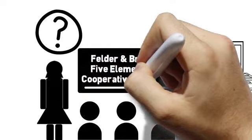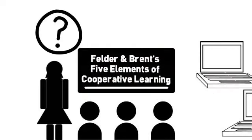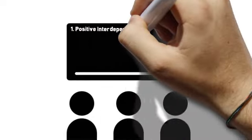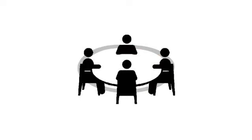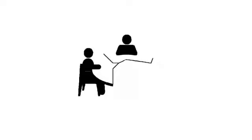Felder and Brandt identify 5 elements that cooperative learning should include. The first element is positive interdependence. Team members should need to rely on one another to achieve the goal or complete the assignment. If even one team member fails to do their part, the entire team suffers the consequences.